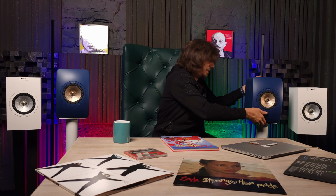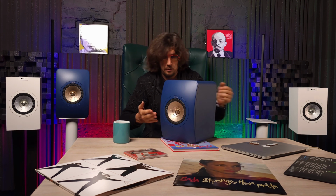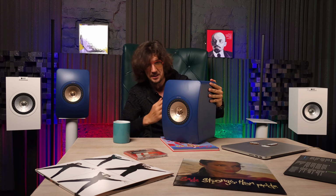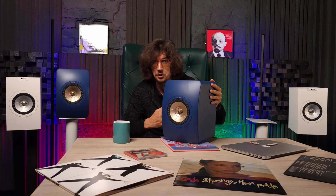Let's go over the design, friends. You can see that it fits perfectly into absolutely any interior. They are so cute and futuristic. Even after 10 years, they look as neat, compact, and I would even say fashionable as ever. But once you turn them on, it's like a snap of the fingers. The sound begins to fill the room, even one that is decent in size by apartment standards, like 22 square meters or even more.